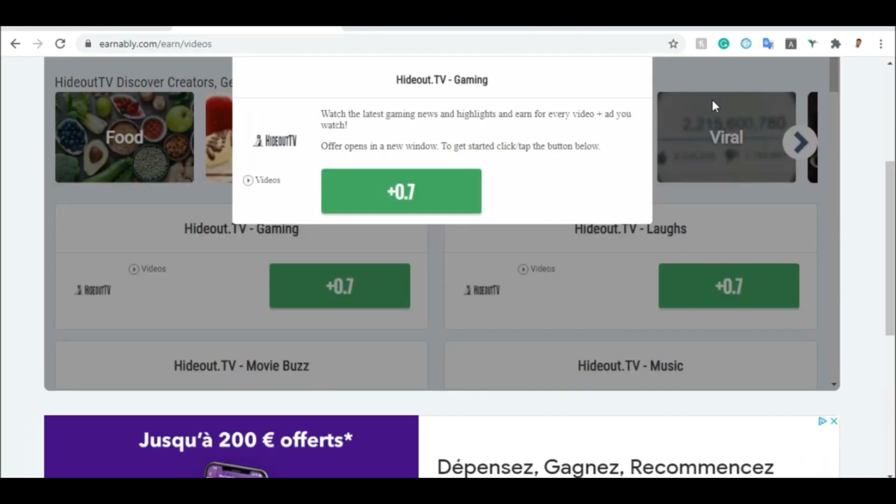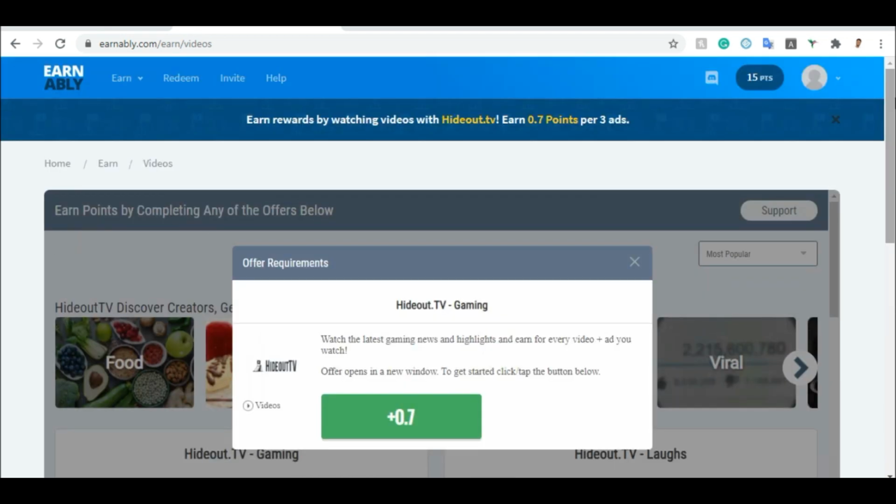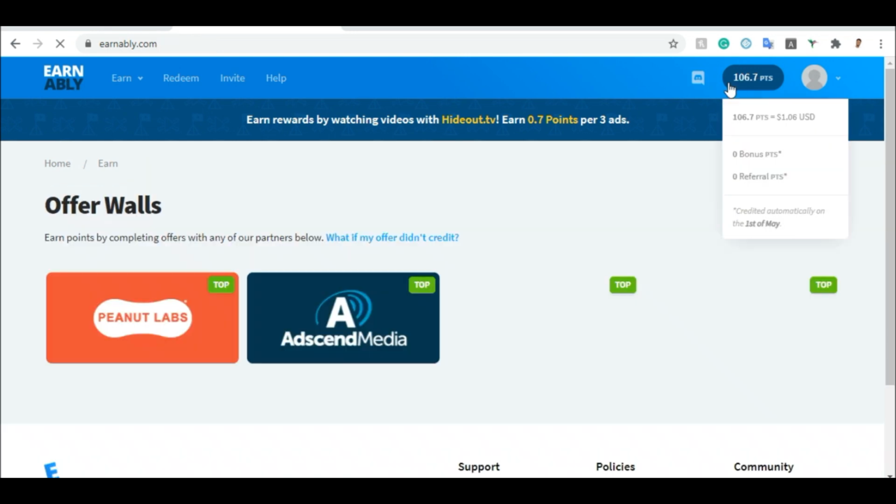So let us go back to Enable, and we are going to refresh our Enable account. Click on the logo of Enable. As you can see, we have 15 points. So currently right now we have 106 points because we have transferred the money that we had on our Hideout TV.